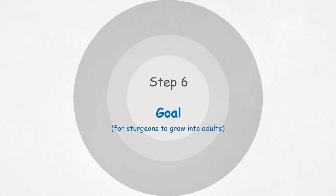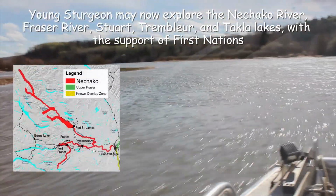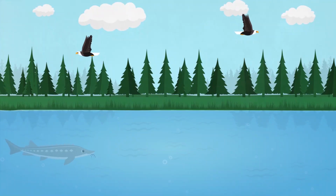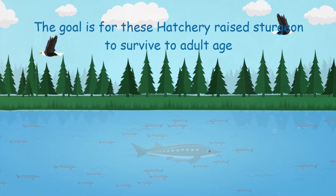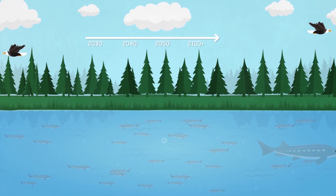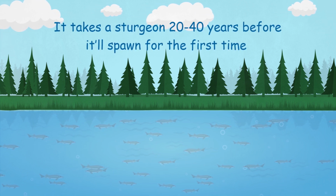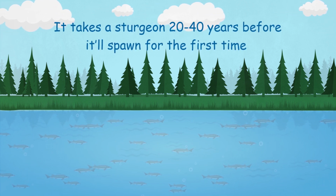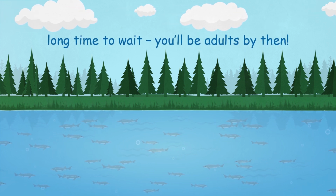Step 6. Goal. The young sturgeon are now free to explore the entire Nechako River. The goal is for these hatchery-raised sturgeon to survive to adult age, so they'll be able to continue the population forward into the future without our help. It takes a sturgeon 20 to 40 years before it'll spawn for the first time, and that is a long time to wait. You'll be adults by then.